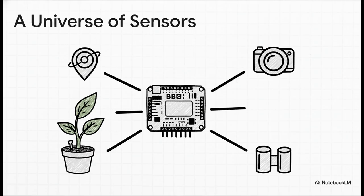Want to build a smart garden that waters itself? Just add a soil moisture sensor. Want to build a tracker for your bike? Plug in a GPS module. The possibilities for what you can invent are just truly endless.